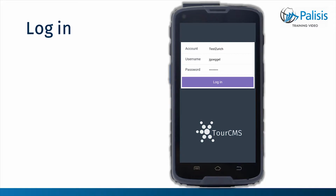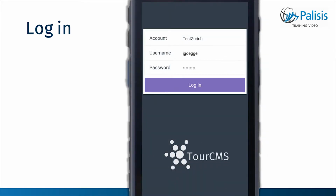The login page of VOUCH requires you to fill in 3 different pieces of information: account, username, and your password. The account is specific to your company. In this case, I generated an account for my pretend company, Test Zurich. Because of that, I named my account Test Zurich.